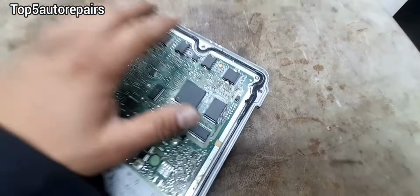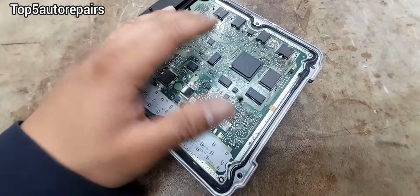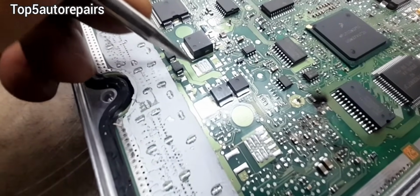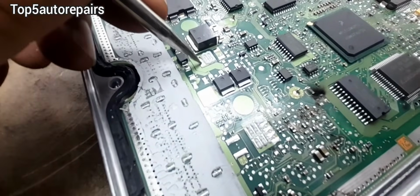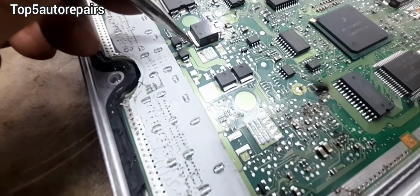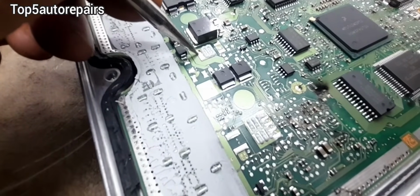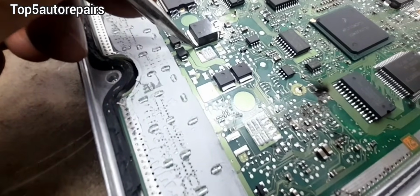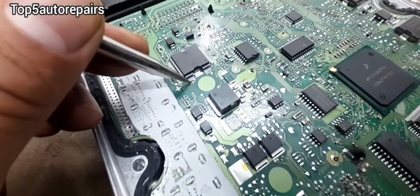Engine control module can also fail when this weather strip over here starts to wear out, and it allows condensation to get into the engine control module and cause it to prematurely fail. Or over time, these soldering joints, anywhere that there is a soldering joint, can start to crack and break. This usually happens when the engine control module becomes hot, then cold, then hot, and cold. Basically, it expands and contracts, expands and contracts. Eventually, these solder joints can break, and it's going to cause the engine control module, once again, to fail.